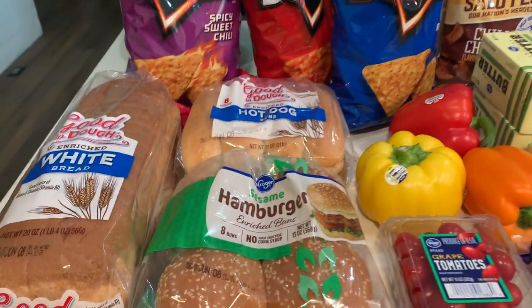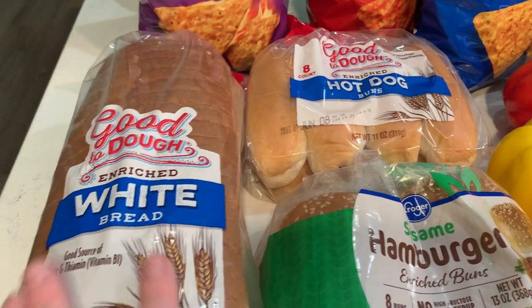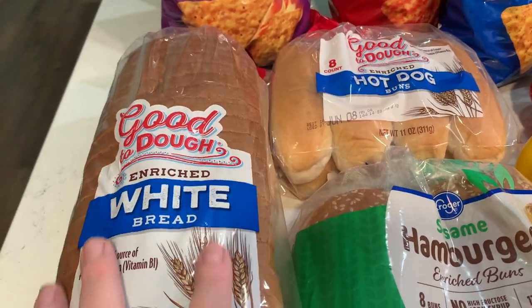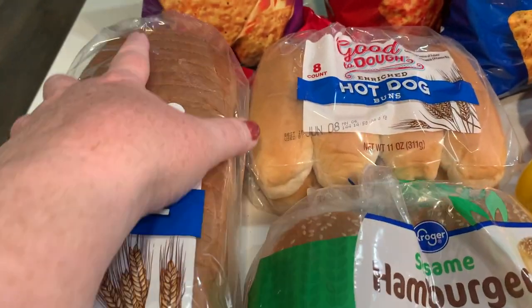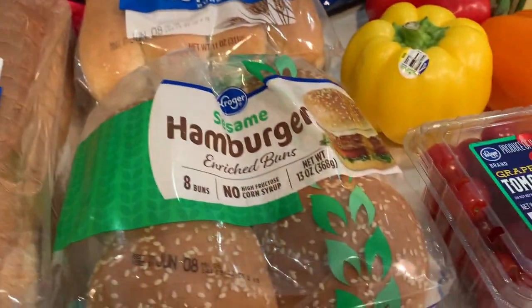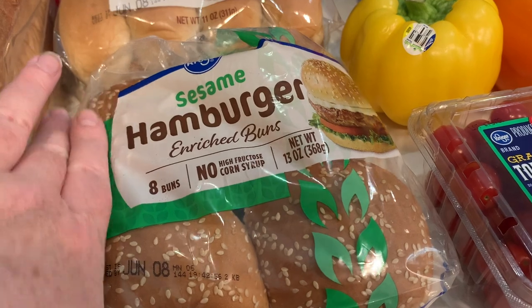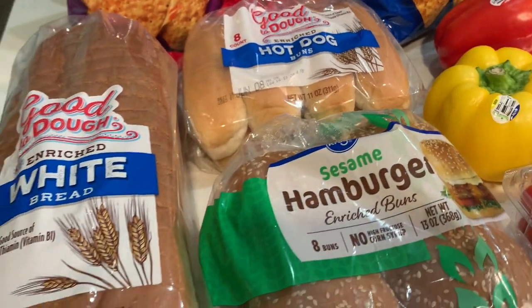We'll start down here. I got this good ol' dough bread. This is just the most inexpensive Kroger bread that they have. It was 99 cents, and honestly, it is so soft and fresh. It's going to be just great for this week. I wanted some of these seeded hamburger buns for cooking out and some hot dog buns. Same thing for some grilling out this weekend.